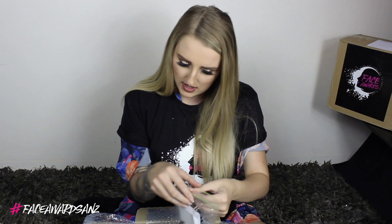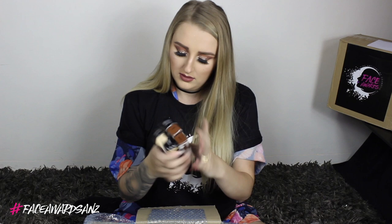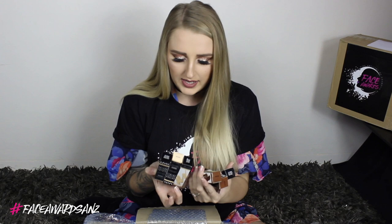Oh, what are these? I love this because NYX has only been in Australia for a few years and we don't have a lot of the stuff that everybody else has. We're getting a lot better now, it's in Priceline, but originally it only came out in Target. Like most of the stuff in here I didn't even know existed because I don't see it. So these are the Gotcha Covered Total Cover Concealer. They're waterproof, which sounds really good, long lasting. And they've given me 6 colors, which is really good for contouring and highlighting.